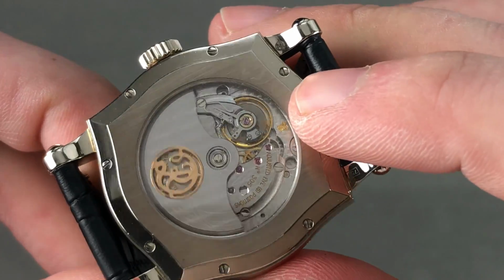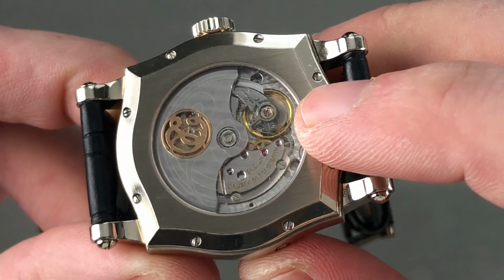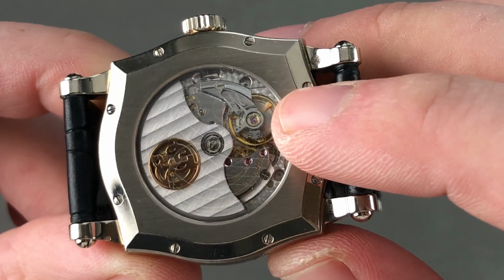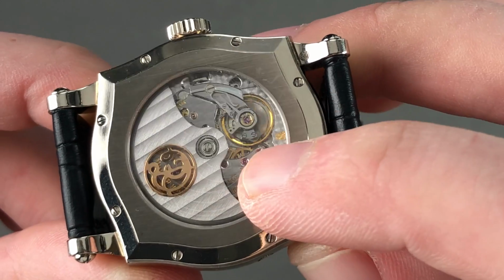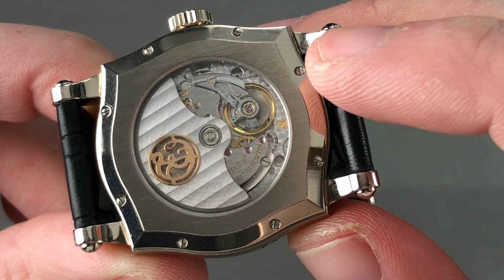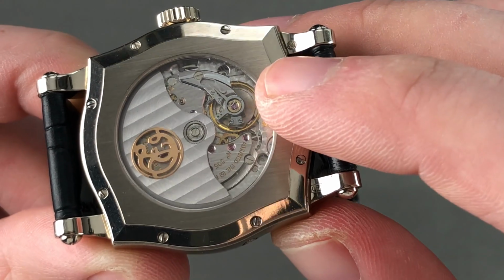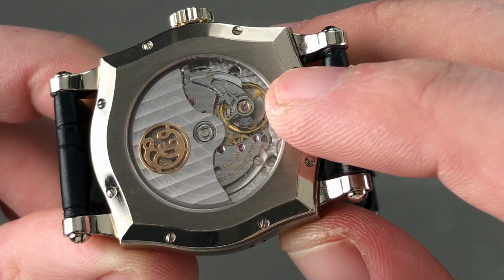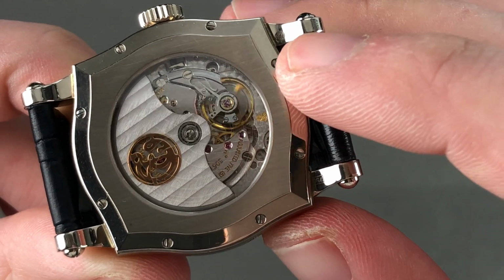As you can see, it's been finished to a higher standard with the Poinçon de Genève, so it is both Poinçon de Genève and a chronometer. It beats away at 28,800 vibrations per hour, and of course with the twin barrels you have a nice even torque release from maximum wind to minimum wind. That's the purpose of two barrels. It doesn't run too fast when fully wound, nor does it lose too much amplitude when almost discharged. The 5-position adjustment is exceptional, and many of these watches were adjusted prior to the chronometer test by Roger Dubuis himself.